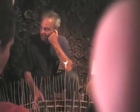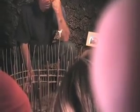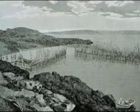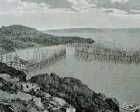But this particular section here that has no nets on it, no netting on it, this is an older weir. So this weir is coming from the times of the first peoples here, or the native peoples here. When the settlers first came from Europe, they found these weirs here already in existence. People were already fishing it like this for hundreds of years.